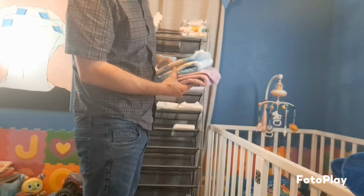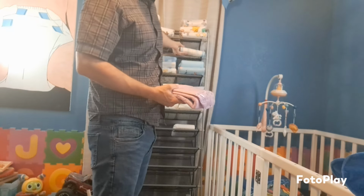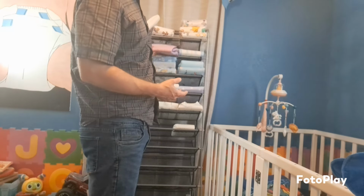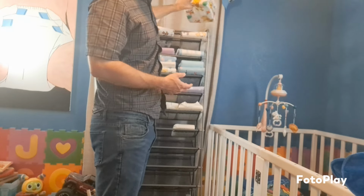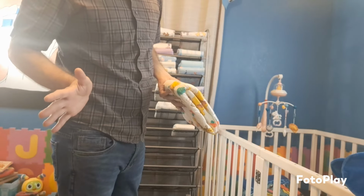So we're going to put LittleForBig on the A tier. We're going to put Trest on the A tier. And we're going to put Rearz on the A tier. So these are still like the best diapers on the market, right? These are the megas.